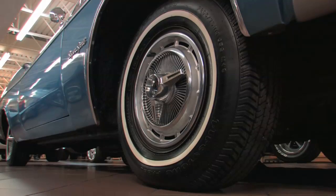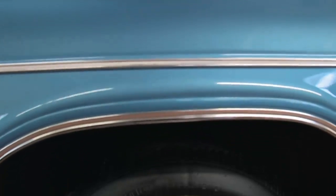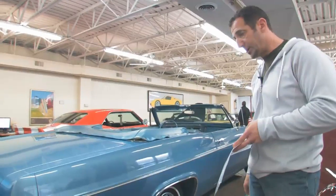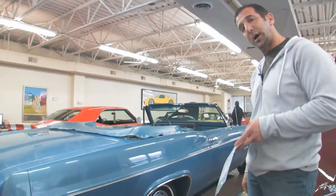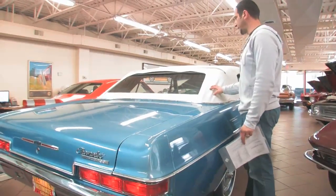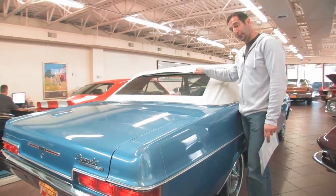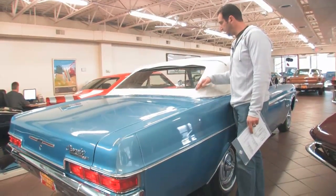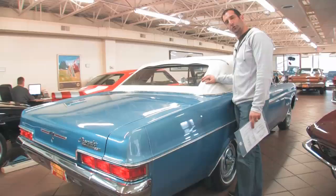Check out some of this stuff here. Got the original Super Sport wheel covers on there. Little modern update here, there are radials on the car. The car didn't come with radials because radials didn't come out till the early 70s, but it certainly makes it drive a whole lot nicer. Great looking white top. Originally those cars came with the plastic rear window. This one's been updated to a glass rear window, which is nice, and keeps it from getting that fog and the scratches.